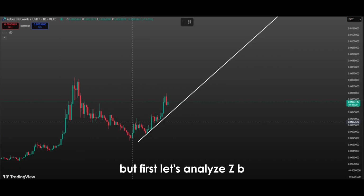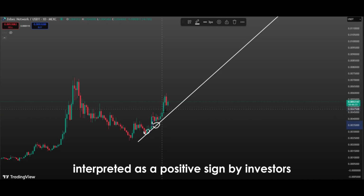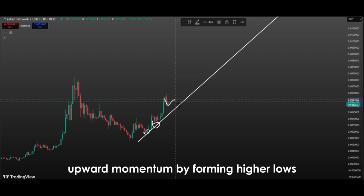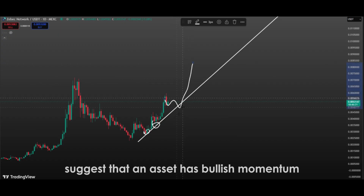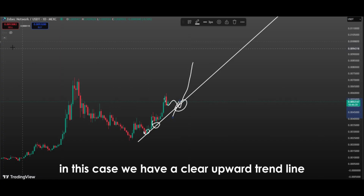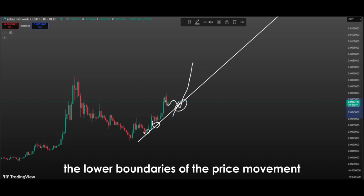But first, let's analyze Zbcn. Seeing an upward trend line in the market is generally interpreted as a positive sign by investors, as this line indicates that the price is gaining upward momentum by forming higher lows over time. Upward trend lines in technical analysis suggest that an asset has bullish momentum and that buyers are currently more dominant than sellers. In this case, we have a clear upward trend line, and it is being used to define the lower boundaries of the price movement.